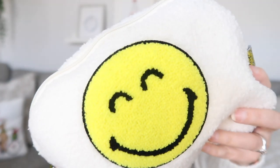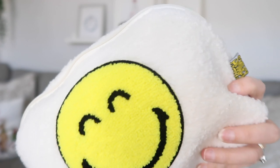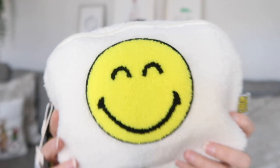And then finally for Darcy's stocking, I picked her up this little makeup or brush wash bag, set, not set, sorry, case. This was from Primark. It was £6, so it's a little bit more expensive, but it's from the Smiley World range, and she will love it. It's made from that Borg style material. Can you see there? It's really soft, just lovely. We're off to my sister's wedding in Rhodes next year, so this will be perfect for that, and just every day to keep her bits all together. So that is everything that's in Darcy's stocking.